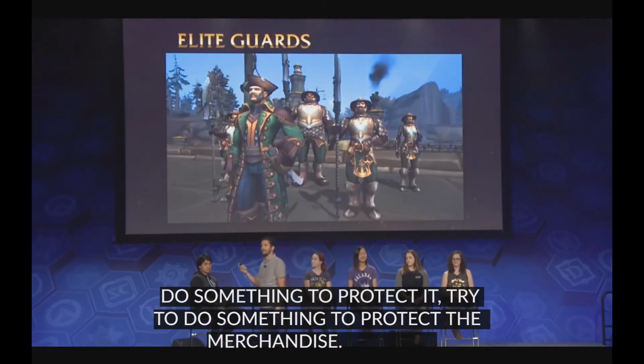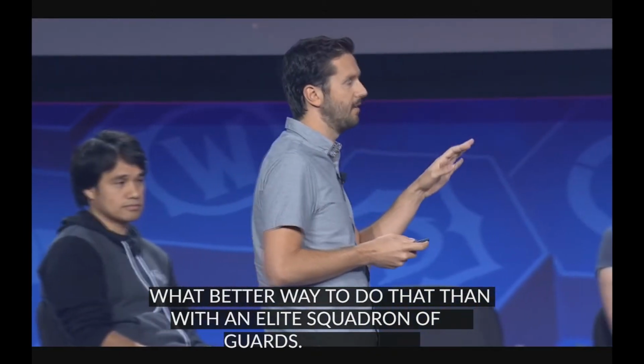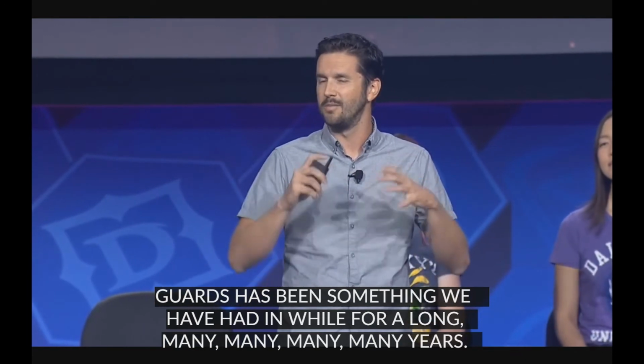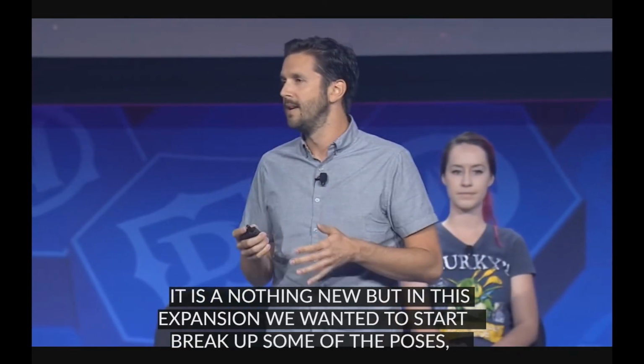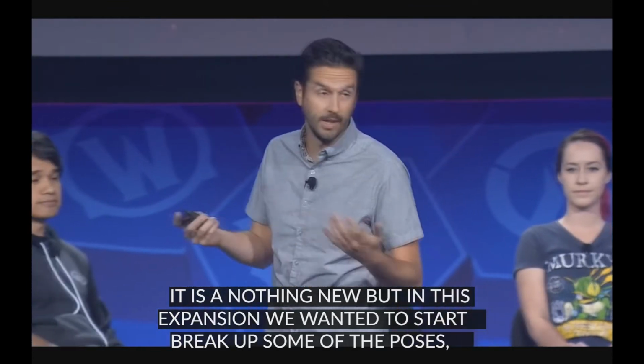Now, guards has been something we've had in WoW for many years. It's nothing new. But in this expansion, we really wanted to start breaking up a lot of the poses, start breaking up some of the silhouettes. So some might be stoic, some might be a little bit more relaxed, hopefully not too relaxed.